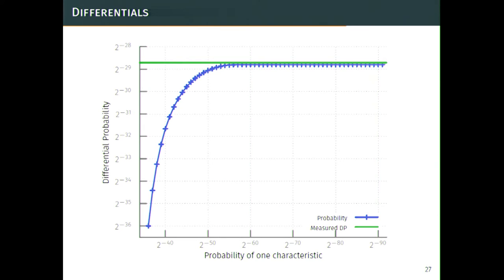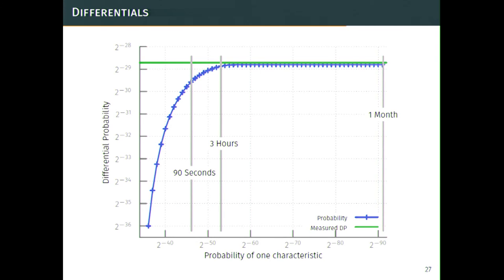So to give you some numbers on how long this takes, summing up all characteristics up to this point takes 90 seconds. Then after 3 hours, we are already very close to the real probability here. But covering the whole space takes around 1 month on a single core. And it doesn't give you much from here to here.